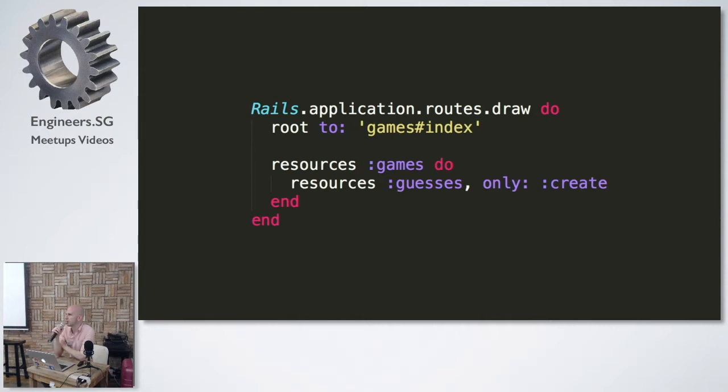So what we're doing here with the keyword only is that we're telling Rails that in terms of CRUD, create, read, update, and delete, we only want to be able to create guesses. Again, because in our game, we don't want to be able to change our guess afterwards, and we don't want to be able to delete it once we have made the guess.